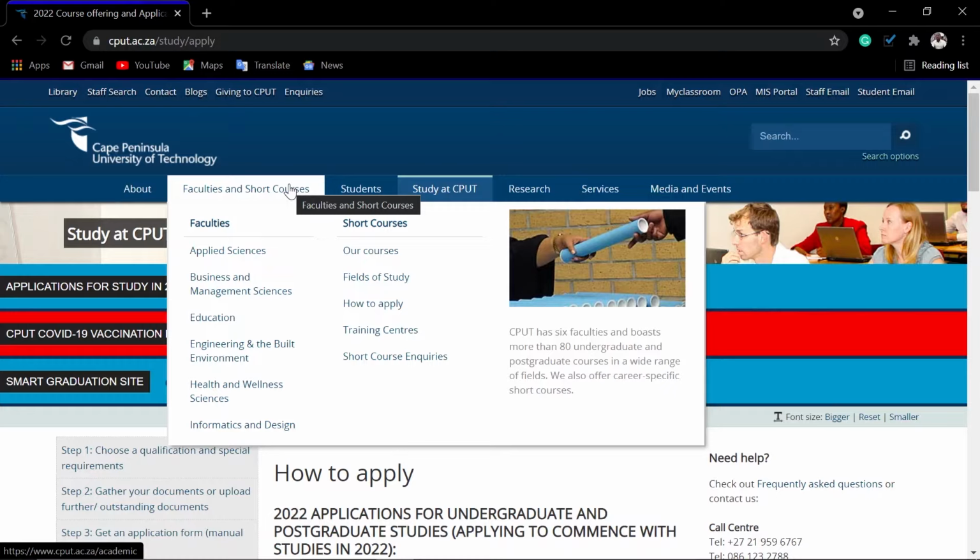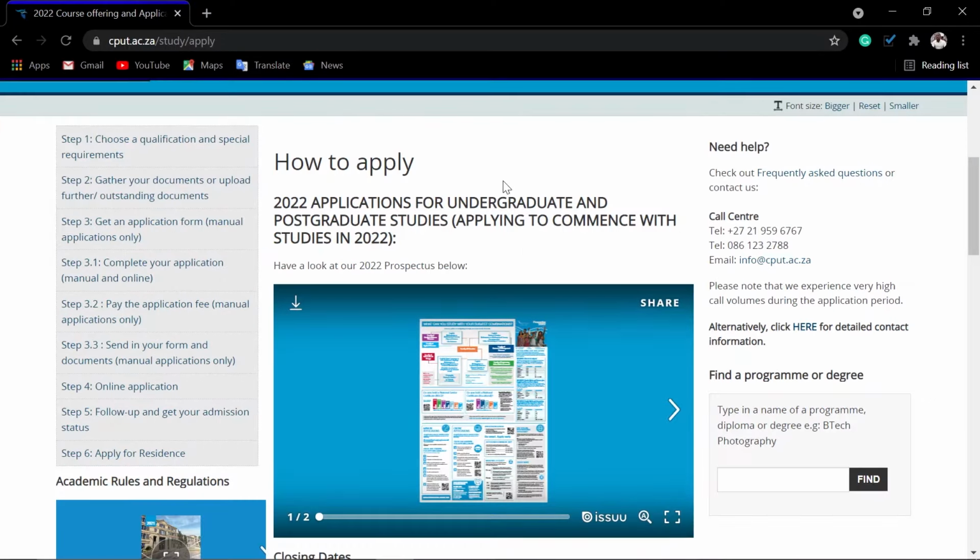It has the Faculty of Applied Science, Faculty of Business and Management Sciences, Faculty of Education, Faculty of Engineering and the Built Environment, Faculty of Health and Wellness Sciences, also the Faculty of Informatics and Design. At this university, they do offer undergraduate programs, postgraduate programs, also short courses.